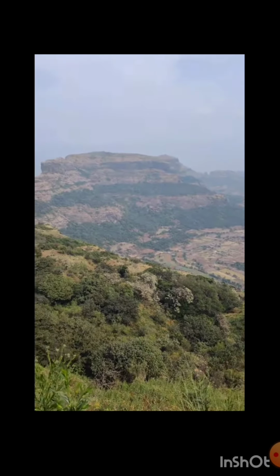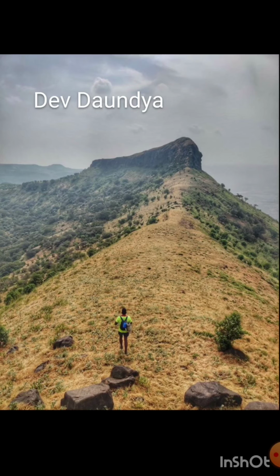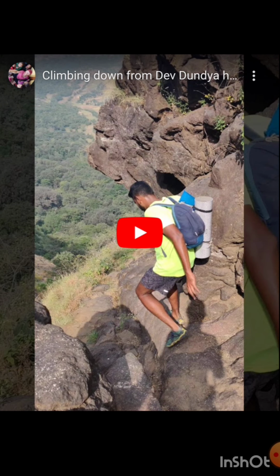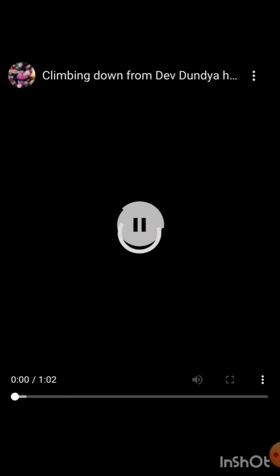Loving it. Here we then come on the final section to the end pinnacle of Devdondia. Stunning views on both sides of this ridgeline. You can see the Deccan Ridge dropping down very steeply on the left side. Very majestic, these views. On the way down again, we run down that narrow gully through some boulders and rock steps.